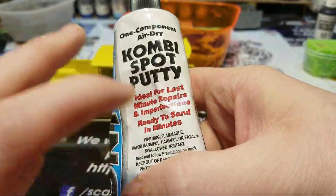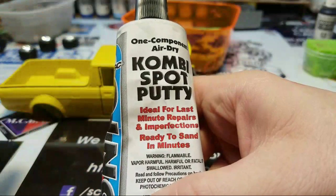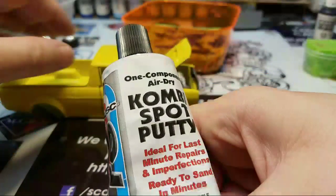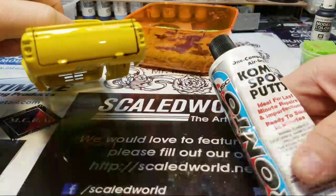And then I tried this. It's not bad. It's just not as quick. And you can see there's no shrinkage, and it laid in there good.